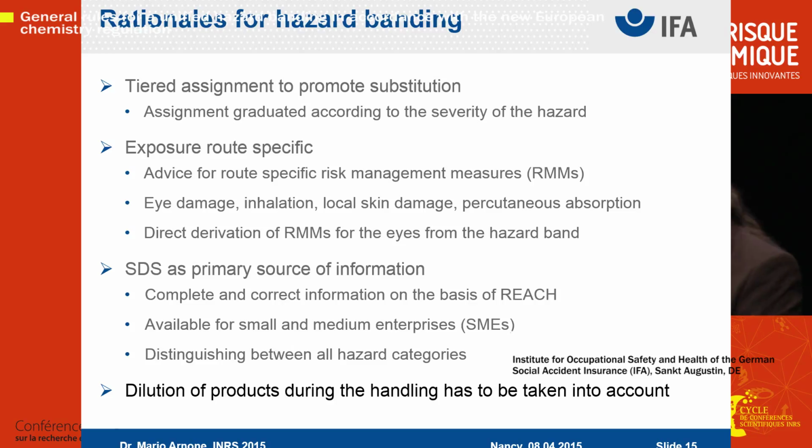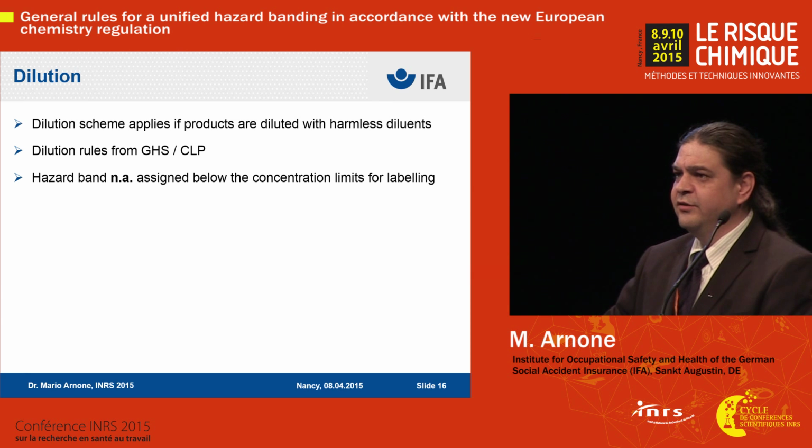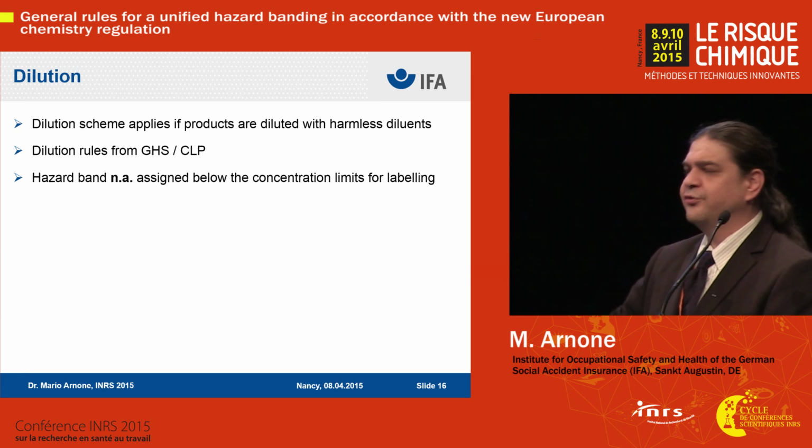So, the last thing you have to take into account when applying hazard banding is that the products are not only used pure while handled, but can also be diluted, and this also has to be taken into account. So we also try to use a dilution scheme. This only applies for sure if the products are diluted with harmless diluents, like, for example, water. And then we use the dilution rules from the legislation, CLP or GHS. And the hazard band NA, as I said before, is then assigned when the products are diluted below the concentration limits for labeling in those regulations.